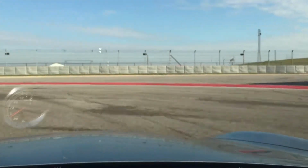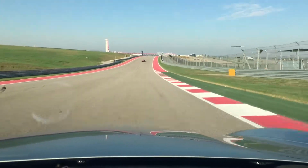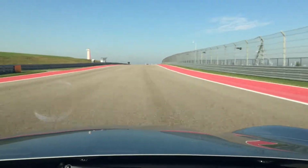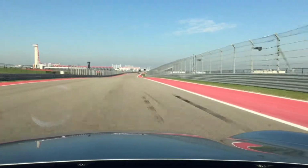Now see, we turned in really late, really slow. So now back to the gas. Unwind. You've got to unwind as we come off the corner, right? You've got to straighten it back up. And I want you to stay to the right, to the right lane. Very good.